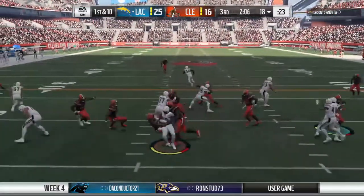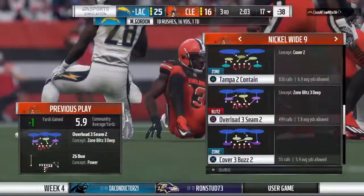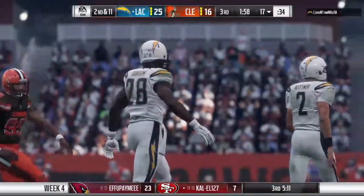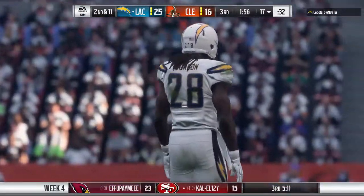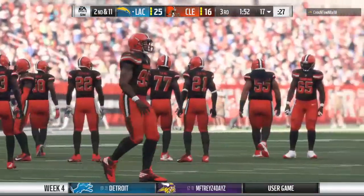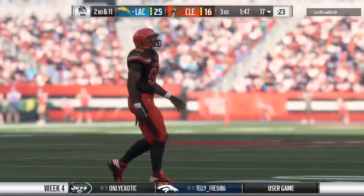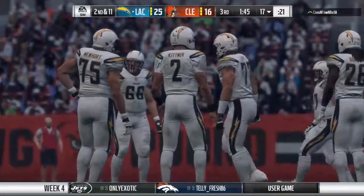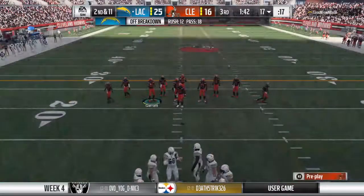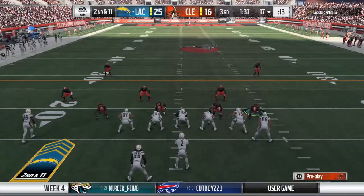Now a 10th carry for Melvin Gordon. And this has been a familiar sight all afternoon as they stop him behind the line. That's going to go as a loss of a yard, and it'll be second down. A little bit of ground to make up for the offense as they face a 2nd and 11. Let's go.